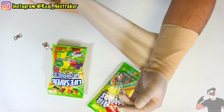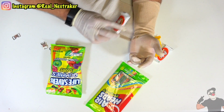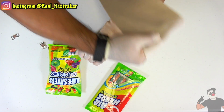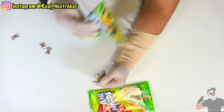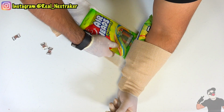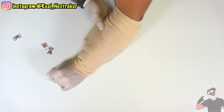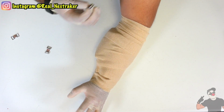All right, once the first layer is on, guys, now we can begin to put our candy inside. For example, I'm gonna take this Kit Kat bar, this other one, and this bag of M&Ms. And it's gonna wrap on the bottom of my forearm, like so. That way it's not too noticeable. And then it's the Lifesavers' turn. And lastly, the Airheads. So I'm gonna have a really inflated forearm, just like Popeye, the Sailor Man. And that's it, guys. I know it looks fat, but that's fine. You can just tell them you broke a bone, or maybe get smaller candy, but it's up to you.